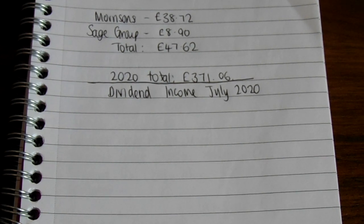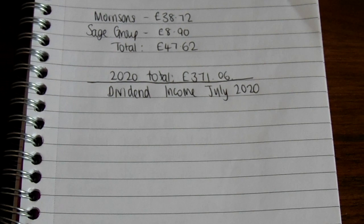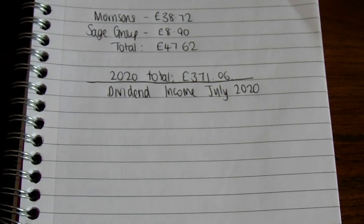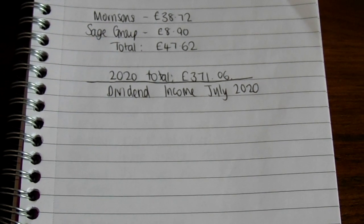So yes, dividend income this year has been much less than the previous year, and that's just because of the current circumstances. That is hopefully going to be just a minor setback in terms of building this dividend income stream. I have had a lot of dividend cuts or just not paid at all, or they've said that they're not going to pay it for this year but it'll be back next year. So I'm hoping for the majority of my holdings that are in individual companies, the majority of them will go back to paying dividends in the next year or so.